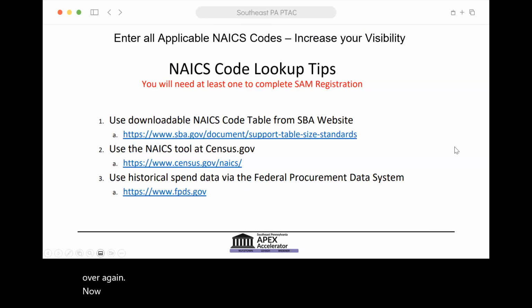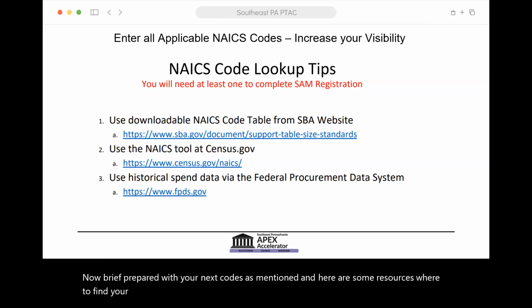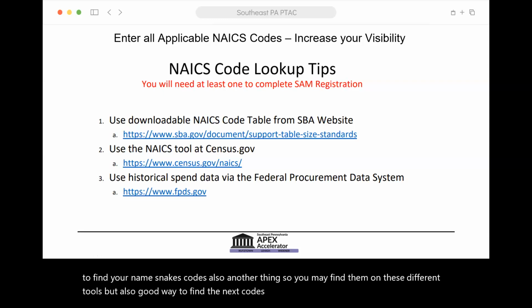Now, be prepared with your NAICS codes as mentioned, and here are some resources on where to find your NAICS codes. Also, you may find them on these different tools, but another good way to find the NAICS codes is on the Federal Procurement Data System.